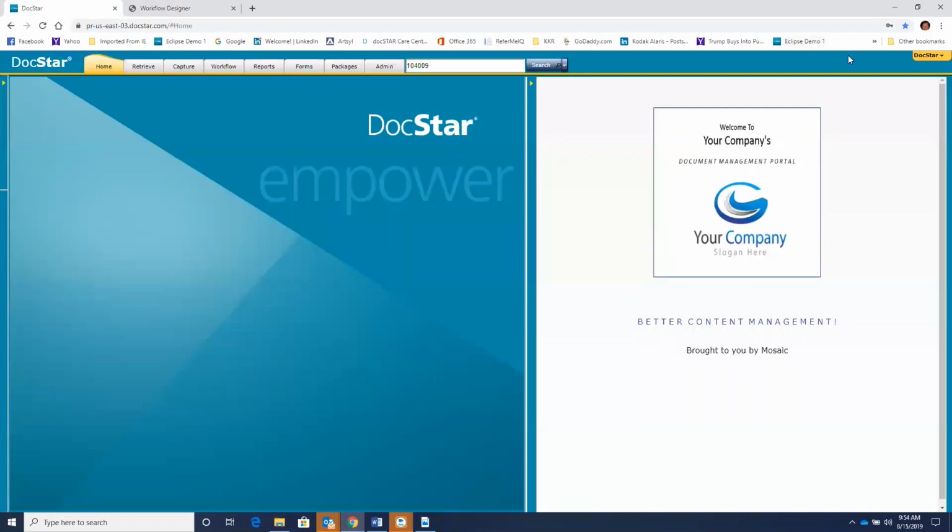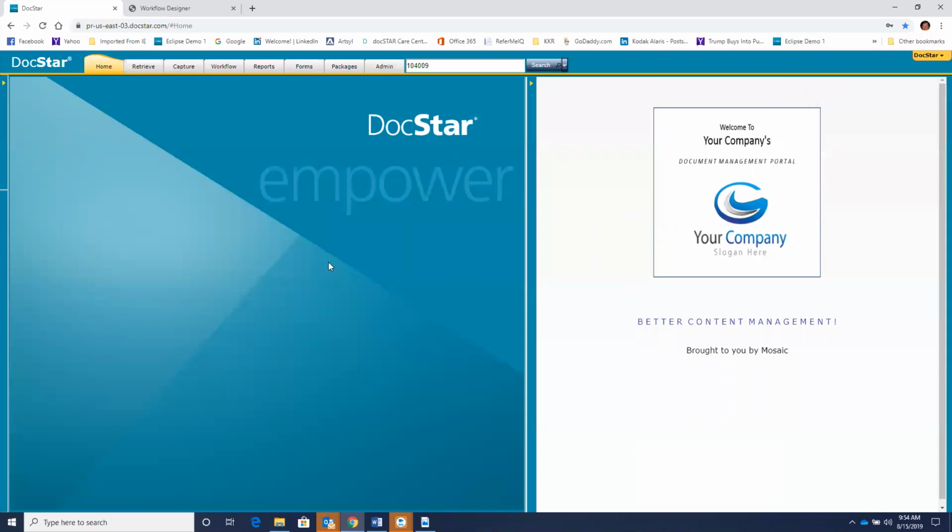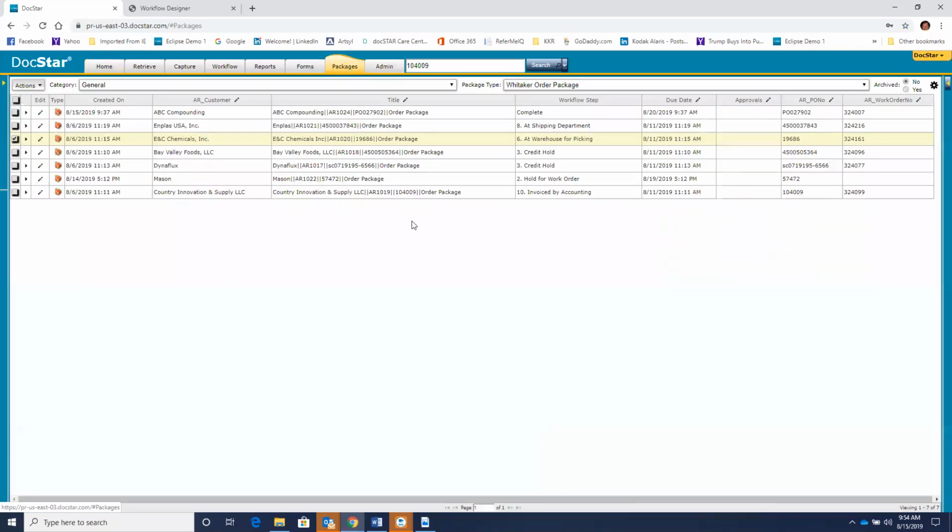So people will just log into Docstar. It's a web browser, so I'm logged in as myself here. And from this view, maybe I want to see all of the orders that are currently in process at Whitaker. So I'm going to click on this tab right here called Packages. So the idea behind Packages is that it's actually a group of documents. It's not one document, but it's a group of documents that comprise your Whitaker sales order package, or actually work order package. So in this case, let me look at ABC compounding.